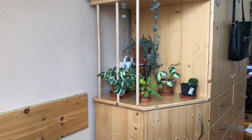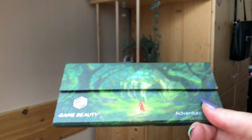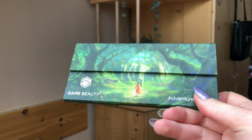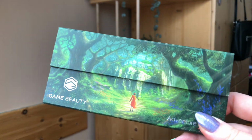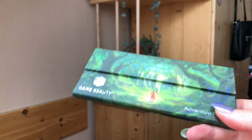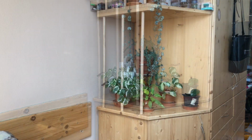If you're trying Game Beauty, I would probably go for this palette, but it's also because I like the greens the most. But for me, this color story makes the most sense out of everything that they have, so I would recommend starting here.